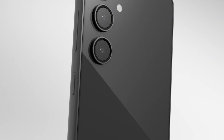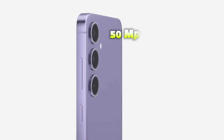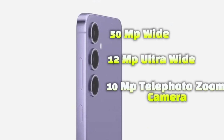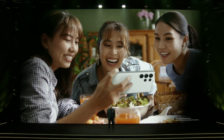Camera and battery. The S24 Plus maintains the same camera setup as its predecessor, including a 50MP wide, 12MP ultra-wide, and 10MP telephoto zoom camera. Samsung has added AI-powered capture tools for smart color adjustment and improved low-light performance. The 4900 mAh battery ensures good longevity between charges.